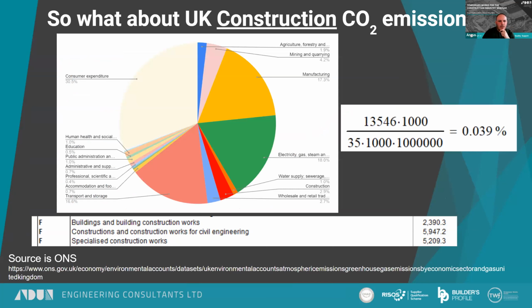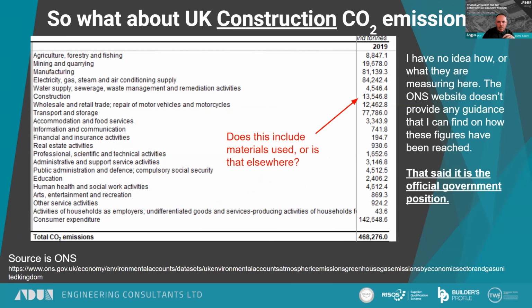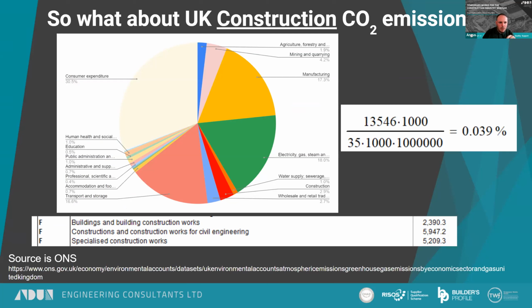So if you put that on a pie chart, that is construction emissions within the UK. If you're looking at it in the world, we're about 0.039%. Or in the UK, I think it's about 3 or 4% anyway. And that's the breakdown of those emissions: building and building works, construction and construction works, and specialist construction works. Quite what those mean, I'm not entirely sure, but that is the breakdown of how we get to our figure.